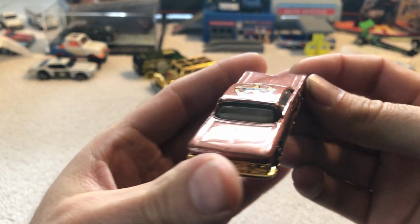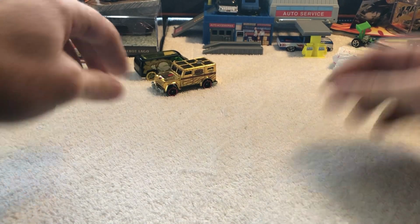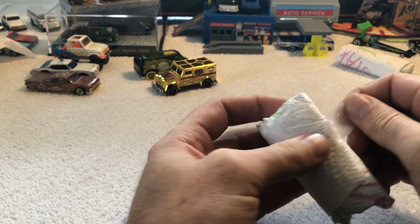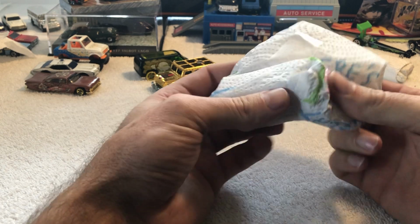Sorry it's a little dark in here. It's kind of a dreary day. Kind of feel like it wants to rain outside. It's just not raining right now. I think it probably will later today.